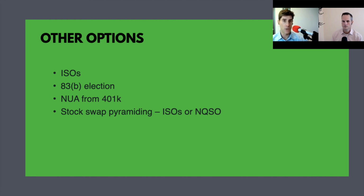Versus the alternative, what most folks do is they just roll it over to an IRA, and then all the taxes are at ordinary income rates, which are typically higher. So it's more of a tax strategy. You don't have to move all your employee stock to the taxable account, but you can do a portion of it based on the basis. So it's an advanced topic, but I think it would be helpful.